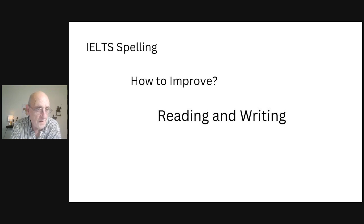Remember, at the end of the listening section, you have 10 minutes to transfer your answers to the answer sheet. That is the time to check your spelling. So don't let spelling stop you from writing in an answer while you're listening and doing the test. Check your spelling during the 10 minutes that you're transferring your answers to the answer sheet.